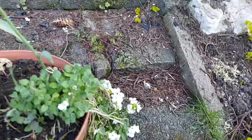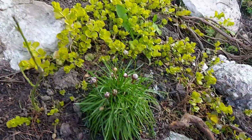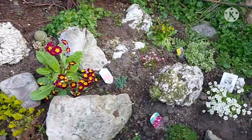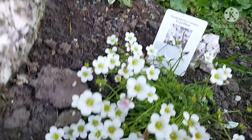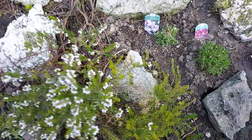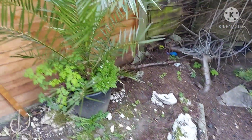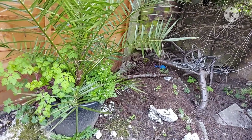Over here is the rockery with the aubrietia, and the plants that I put in recently. That's starting to bloom now, the aubrietia. And saxifrage. That's got little blooms popping up. That's the phoenix palm. Needs a bit of a weeding. Just get those weeds out.